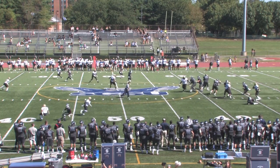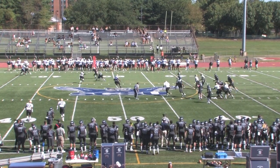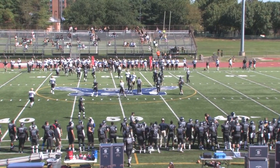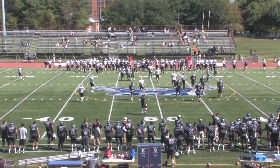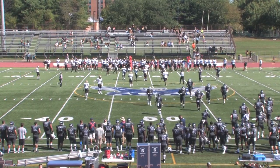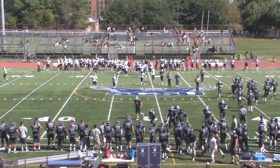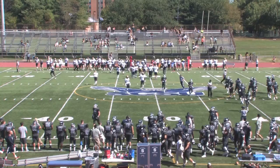Quarterback drops back to pass, stays out of the pocket, throws it, and it's nearly picked off. Fourth and 10. Pass intended for Deacon is incomplete, making fourth down and 10 for Southern Connecticut.